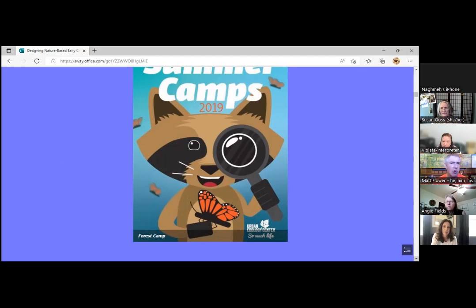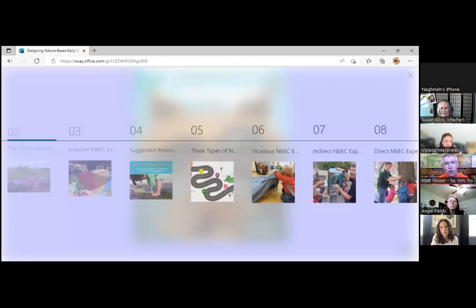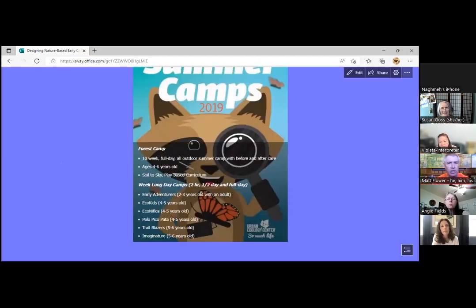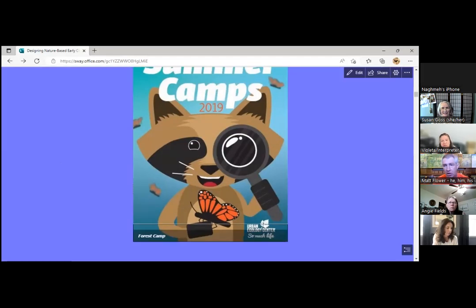Something that you might not know about Sway, if you're not familiar with it, when you have the presentation, each of these little bars has little pop-ups that tell you a little bit more information. That's very helpful. Also, down on the lower right-hand side, there's a table of contents. So if you pull that up, you can go to any part of the presentation. Very helpful, so you're not scrolling forever. You can also pop out photos as they come along.